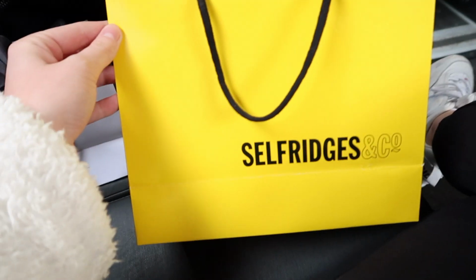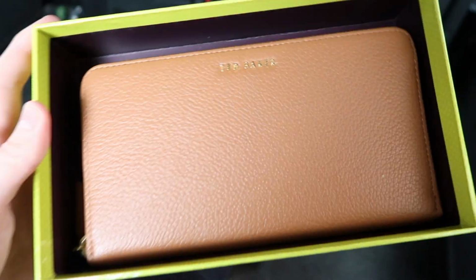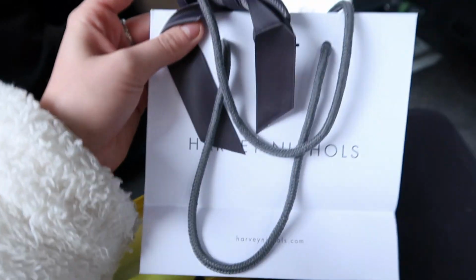So we've just been to Selfridges. And I bought myself a Ted Baker purse. I'm actually really liking Ted Baker at the moment, and we looked at Michael Kors as well, but the purses were a bit big. Can't get it out of the box. The tanned one is really, really nice. And then I got another lipstick from Harvey Nichols from MAC.